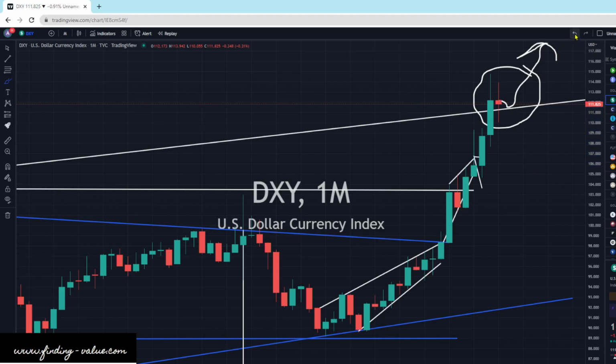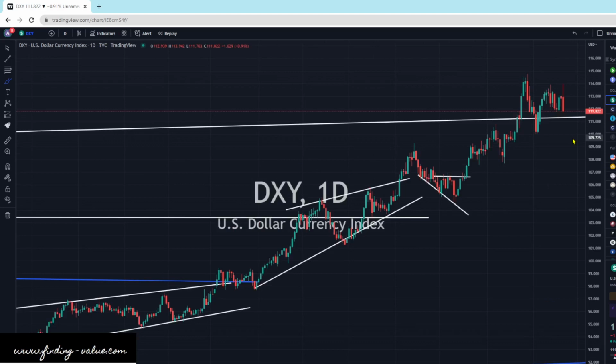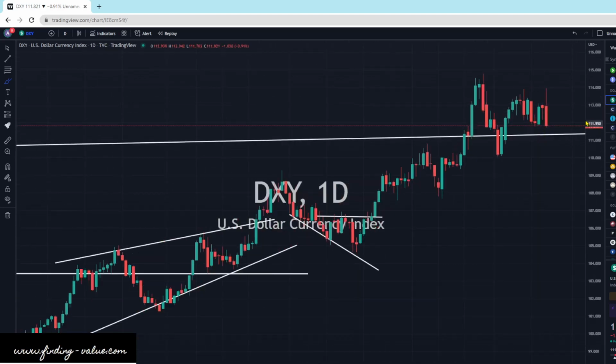That's what we're looking for, that tailwind where this rolls back over. It doesn't necessarily have to roll over for things to do well. It's just a further tailwind behind us if it does. And we're seeing a little bit of that tailwind right now, as the dollar was down 0.91% today. We saw the markets bounce today.